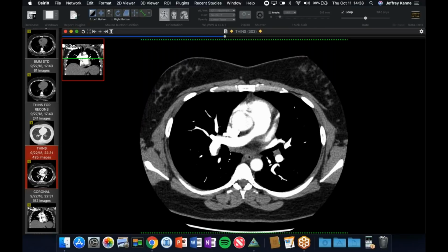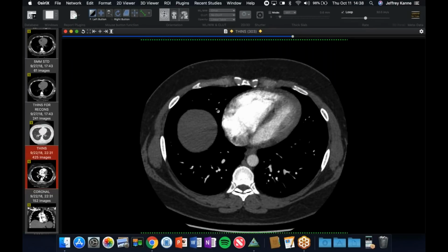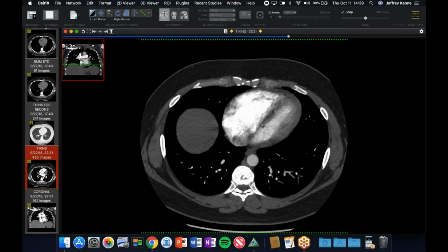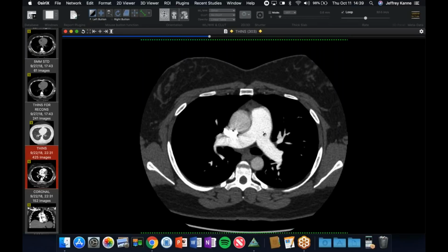But we can see this CT angiogram here didn't show any PE, but what it did show was an enlarged right ventricle, and there's arguably some flattening of the septum, and the right atrium was mildly enlarged, but you can make out there is some bowing of the interventricular septum. So findings consistent with pulmonary hypertension. The main pulmonary artery is modestly enlarged.